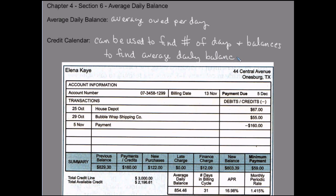Okay, so we have this statement here from Elena. She went to Home Depot, she went to the bubble wrap shipping company, she made a payment. Here's all of her information at the bottom, her total credit line, her total available credit, her average daily balance, her APR, her new balance, everything, but we want to check. We want to check if this is correct.